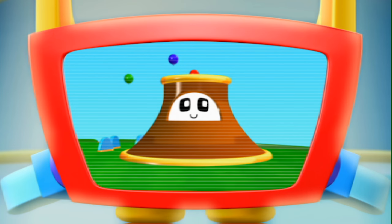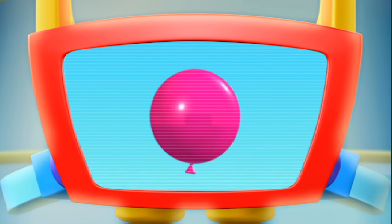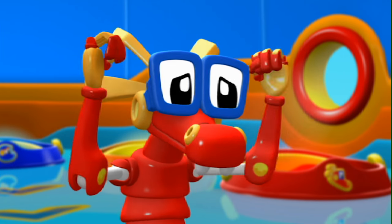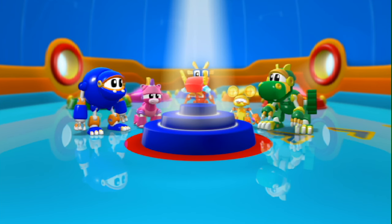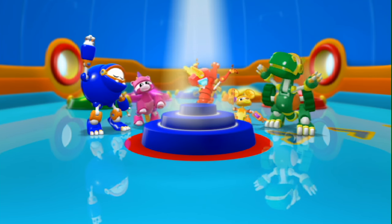Balloons come out of it. Ooh, Mechana cool. But there's a problem. The balloons are popping, and that makes the balloon volcano very sad. Did you say popping? Yes. Your mission is to stop the balloons from popping. Mechana, can you do it? We Animal Mechanical can!